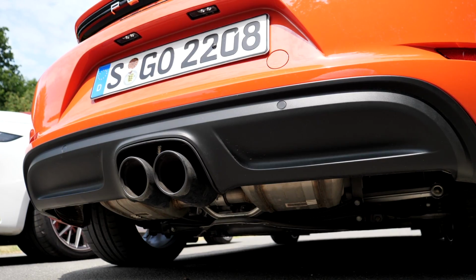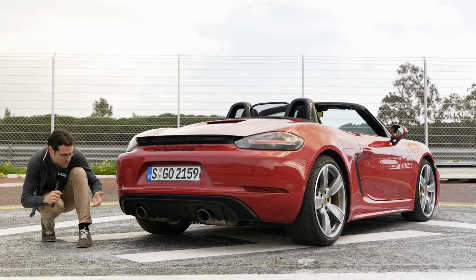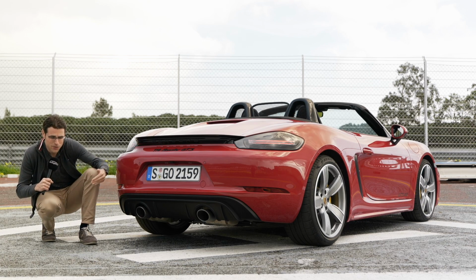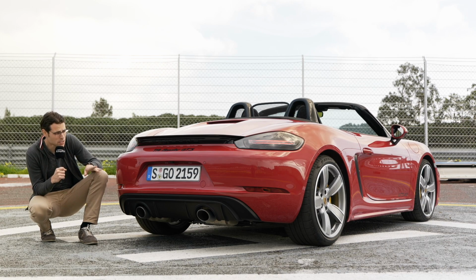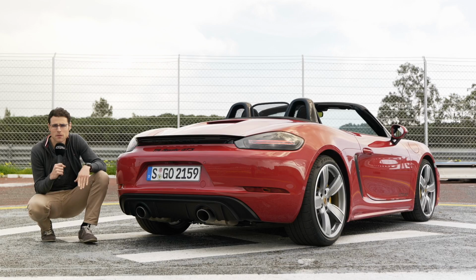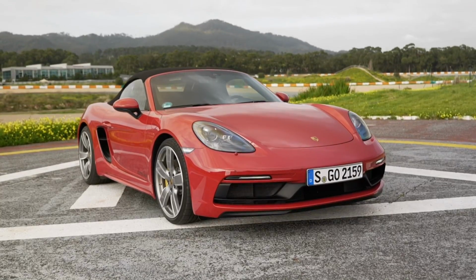So usually it's centralized, but here it's left and right. So a little bit more space in between. Again, this is a bigger stance look even from this exhaust port here. And suspension-wise, talking by the way, also interesting. The GTS 4.0 models, they come with the PASM as standard. Also with the other GTS models, the same. This is the Porsche adaptive suspension.